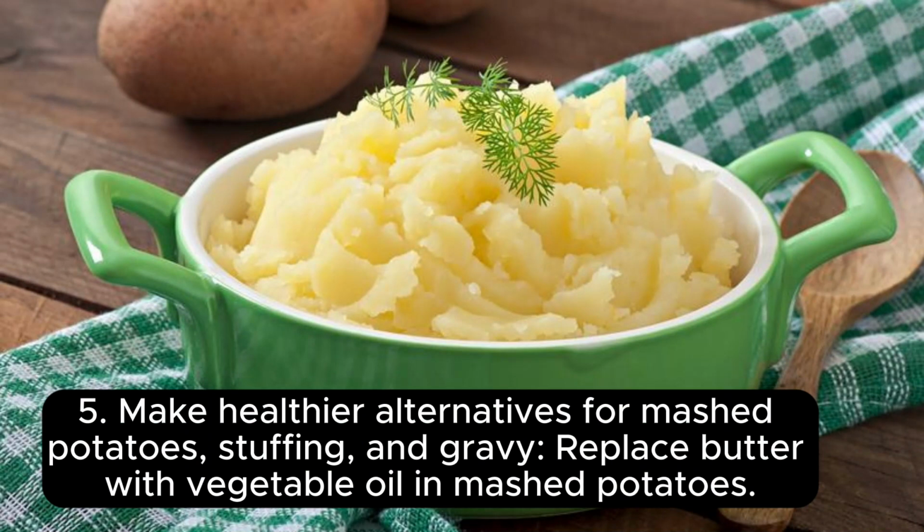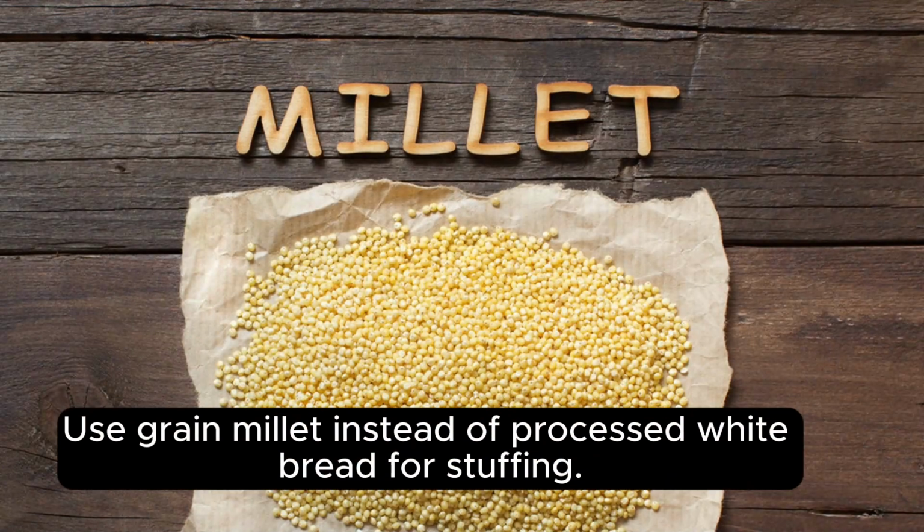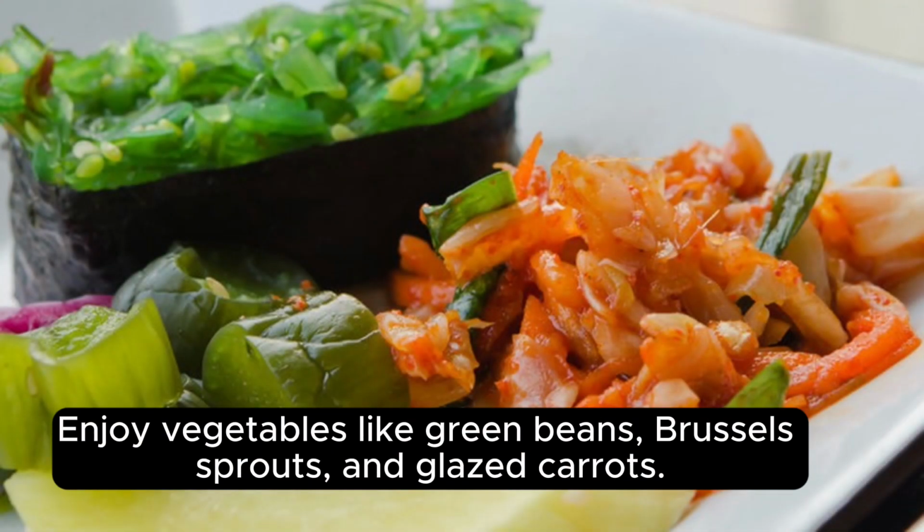5. Make healthier alternatives for mashed potatoes, stuffing, and gravy. Replace butter with vegetable oil in mashed potatoes. Use grain millet instead of processed white bread for stuffing. Enjoy vegetables like green beans, Brussels sprouts, and glazed carrots.